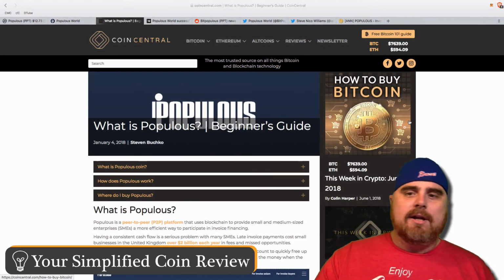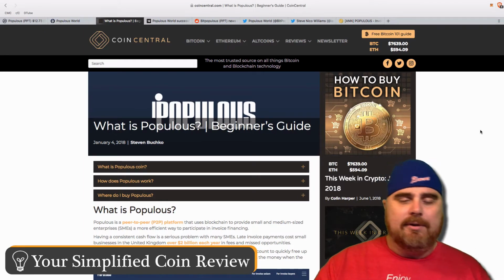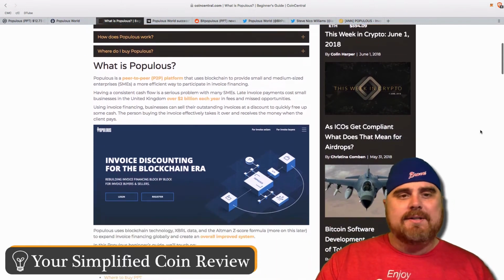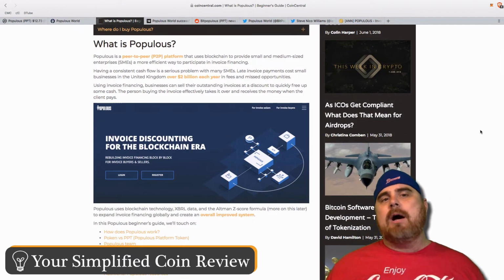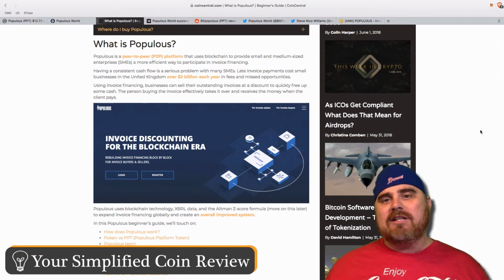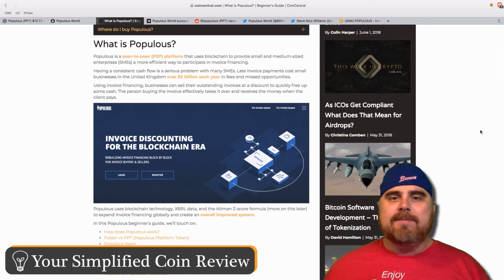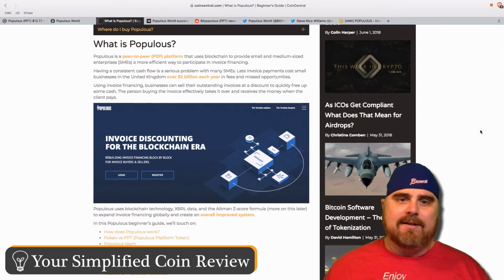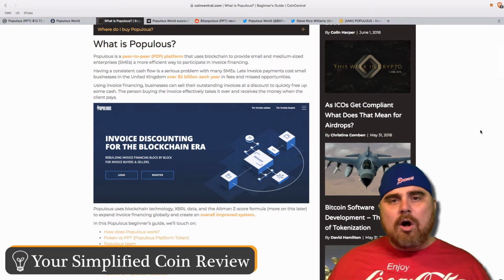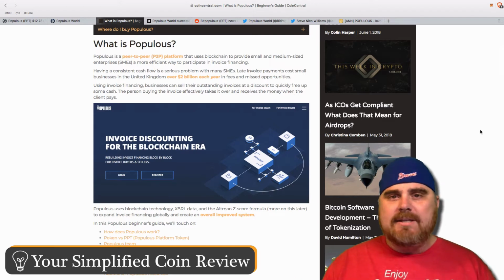So let's look at this article. So this is the beginner's guide to Populous. A lot of these Coin Central articles are really good, and this is another one. So what is Populous? It's a peer-to-peer platform that uses blockchain to provide small and medium-sized enterprises a more efficient way to participate in invoice financing. So there's a lot of businesses, small and medium-sized businesses, that have a hard time getting the cash flow that they need to run their business.